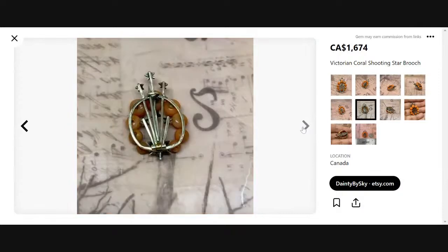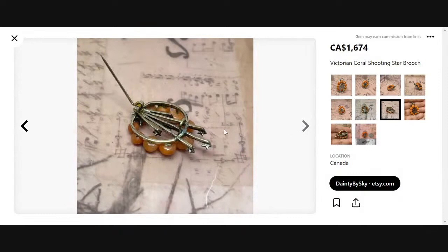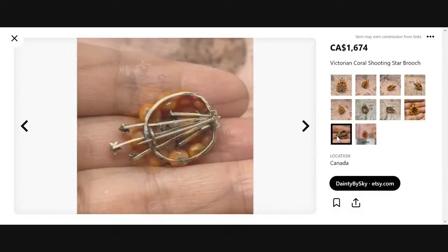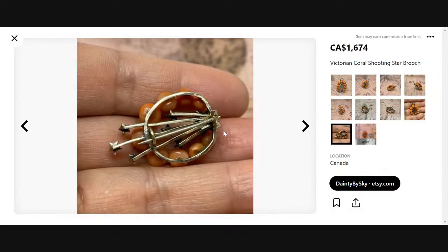Let's take a look at the back. Yeah, see, this most likely would have been worn on the side, just like this, not straight up and down as they're holding it. And so you can see, again, it's got the findings that you want. Tube hinge, C-catch, looks to be original, not altered. But this is meant to be worn so that this star is shooting across to the side, like when it's lying in her hand here. I'm assuming her, don't know. This person's hand.